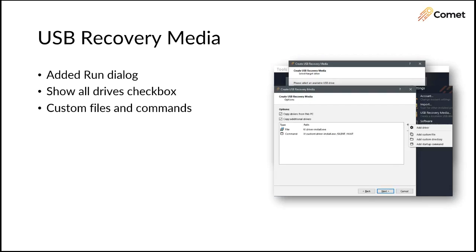Custom files and commands. When you go to create the USB recovery media, one of the options is to slipstream custom drivers into the media. This is something I talked a bit more about in my previous presentation about supporting drivers in the INF file format. INF is the standard driver description format on Windows, and this is good enough for pretty much everyone.